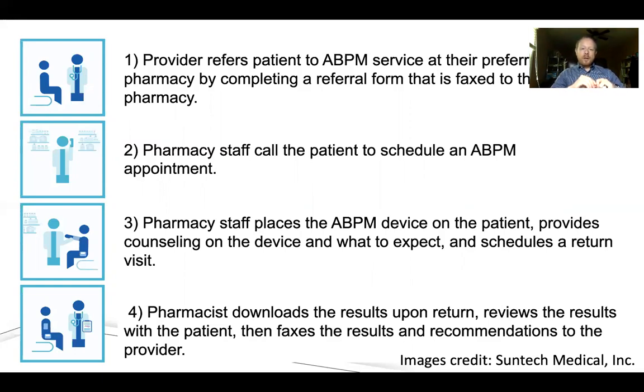Once the fax was received at the pharmacy, staff would call up the patient and schedule an ABPM appointment. They'd also ask a couple of questions to make sure the patient was comfortable coming in, and made them aware that they would be participating in a study. Once the patient came into the pharmacy, staff consented the patient, written consent, so the patient could participate. Then the pharmacy staff programmed the ABPM device. There's some pretty standard software that you put on a laptop. A USB plugs into the ABPM device and the computer, it programs the device, you put in some patient information, and that's pretty much it.